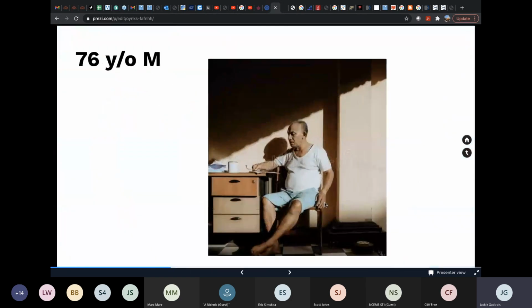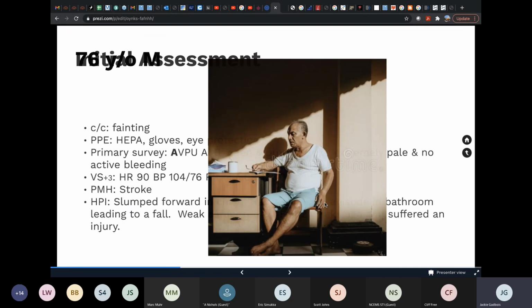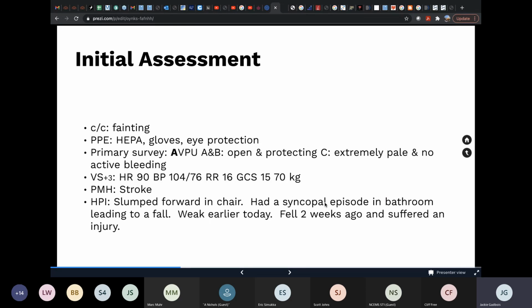Case 2 is a case of a 76-year-old male who was sitting in a chair. I believe the narrative said at the top of the stairs or maybe in a bedroom, but the chief complaint was that the patient had a fainting episode. PPE usage was appropriate for the situation. Primary survey is that the patient's awake. His airway is open. He's protecting it. He appears extremely pale with no evidence of any active bleeding, and vital signs were obtained shortly after.